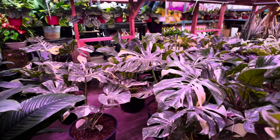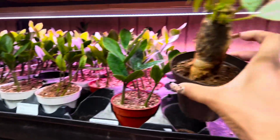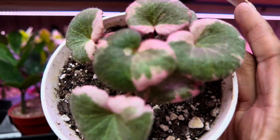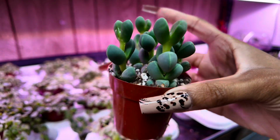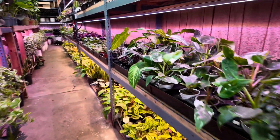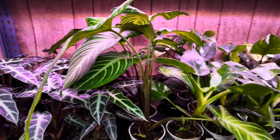Look at all these Thai constellations. I cannot believe that they have, for one, so many. They're priced so high. And then on top of that, they're doing grow lights. So they're probably growing them under the grow lights, chopping them, and then propping them, and then selling them for even more. Because look, $25 for a prop, but then $200 for a whole one.